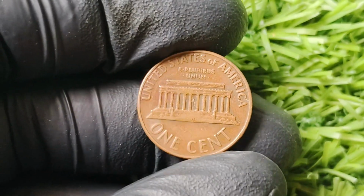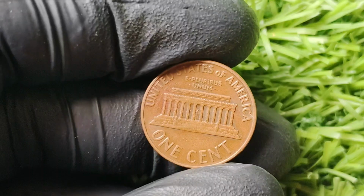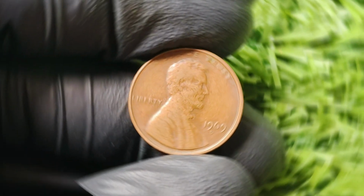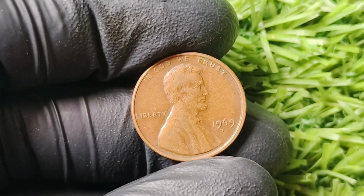Alright, friends, to wrap this up, the 1969 D Mint Mark Memorial Lincoln Penny is more than just pocket change. It's a potential jackpot, a story of rarity, and a symbol of the fascinating world of coin collecting. Whether you're a seasoned collector or just someone who likes the idea of a penny that could one day pay for your dream vacation, this coin is definitely worth knowing about.